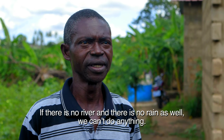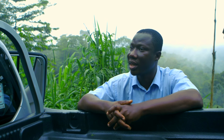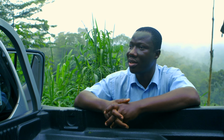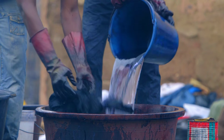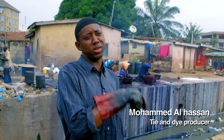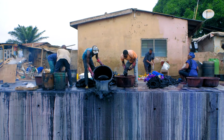When a downstream user opens his or her tap, you know, once water flows out, he is not so much concerned about where the water comes from. Most of them even don't know where they get their water supply from. The water? No, that one, the water they come from government. But the place where they come from, we don't know that place.